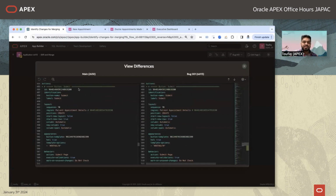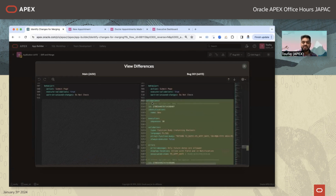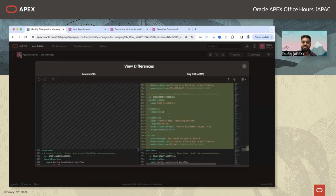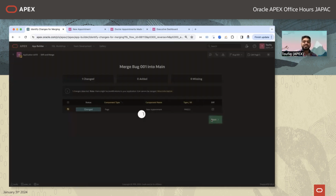The YAML export files of the main application as well as the working copy application are shown. And here you can see the only change in this particular differences window is the new validations which I have added, both the validations. So I'm satisfied with these changes, and these are the changes which I want to merge. Then I click on next.